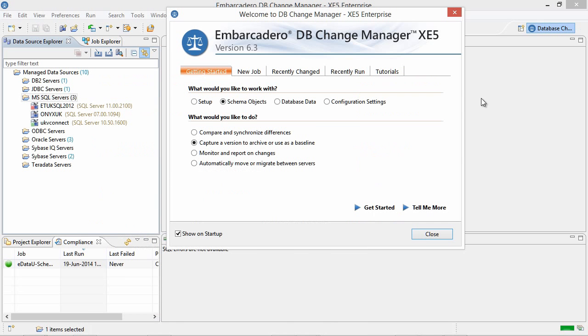So stepping into the demo now, we're going to give you a quick overview of the tool. When you first launch the application, you'll get a welcome launch page like this, and essentially you have three components of the tool: the schema comparison, the database data comparison, and the configuration management and comparison.